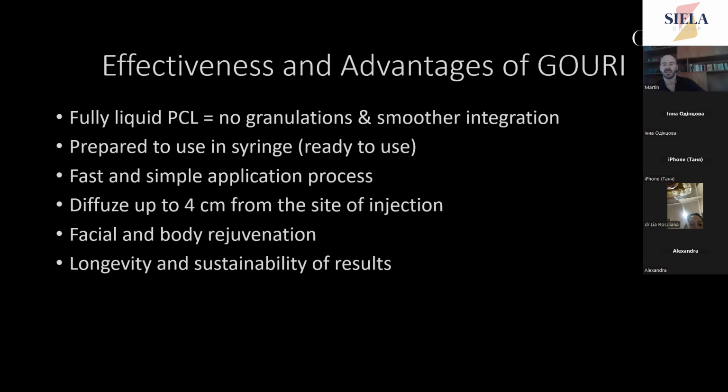One of the standout features of Gouri is its spreadability. After injection, it can diffuse up to 4 centimeters from the injection site, covering a larger area with fewer injection points. And it makes the treatment less invasive while ensuring a broader area is treated, leading to smoother and more consistent results.